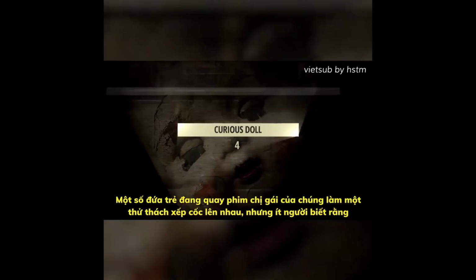Curious doll. Some kids are filming their sister do a cup stacking challenge, but little do they know, they've gotten the attention of something else on the shelf behind them.